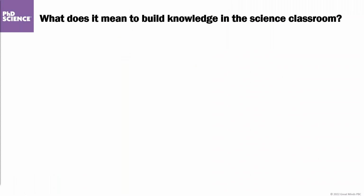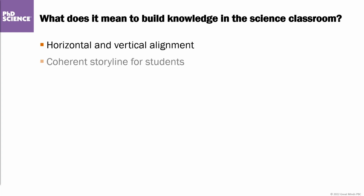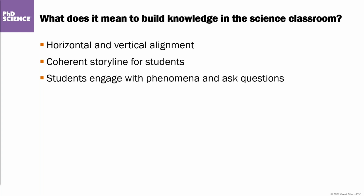So what does it mean to build knowledge? Building knowledge means that students' understanding progresses across modules in a grade level and across grade levels themselves. Horizontal and vertical alignment means that students are using knowledge from prior modules and prior grade levels to deepen their science understanding even further. These elements create a coherent storyline, not only for students, but for teachers as well. In science classrooms, it means that students are engaging with compelling phenomena and are using prior and newly acquired science knowledge and skills to make sense of the world.